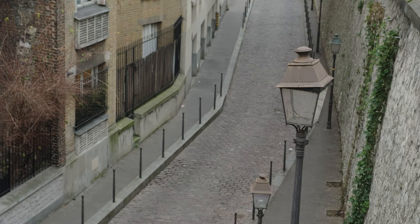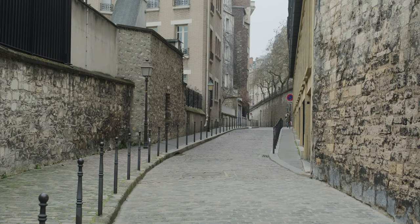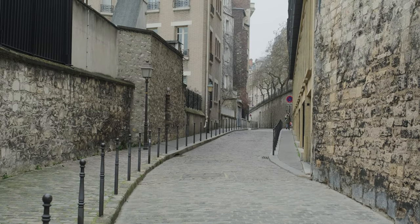Just come across this little set of stairs and a tiny winding road and some old lamps and bollards and everything. It looks very Parisian. And as we were walking, I was like, could we drive down there? So just trying to work out if we can bring the car back, because we've just spent some time at Trocadero looking over the Eiffel Tower and everything. Had a little scout down the road. It's a dead end and there's no real way to turn the car around.